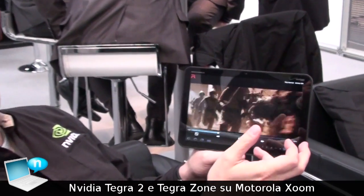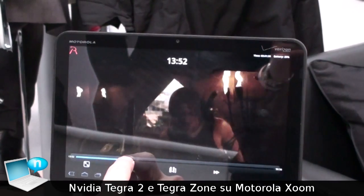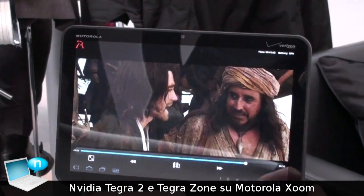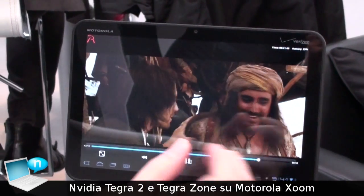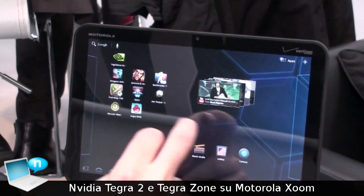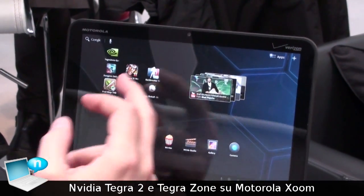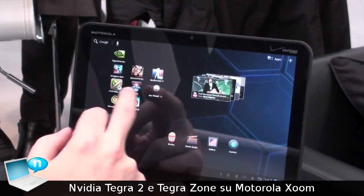You can connect this to a TV, and when you press here, you can sync it, and you see how fast the syncing is. You don't need to wait for anything. So Tegra is really cool for playing movies. And then you can also play many games. I have most of the games that are available now on the market here.